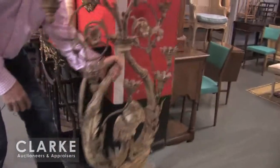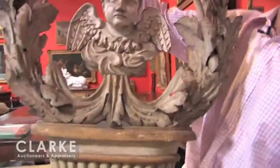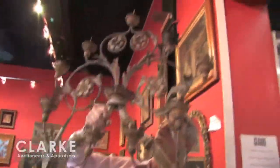And here we should have a lot of action on this. A big 18th century, I don't know if it came from a church, a big pricket, a wall-mounted candle pricket holder with a central cherub. Probably did come from a church.